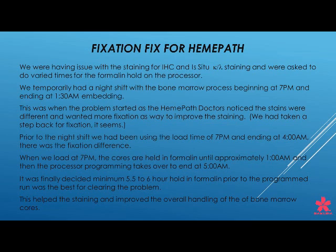This was when the problem started, as the heme path doctors noticed the stains were different and wanted more fixation as a way to improve the staining. We had taken a step back for fixation, it seemed. Prior to the night shift, we had been using the load time of 7 p.m. and ending at 4 a.m., so there was a big fixation difference there.